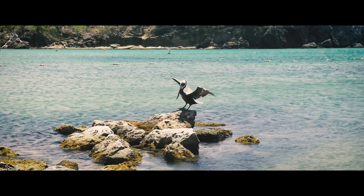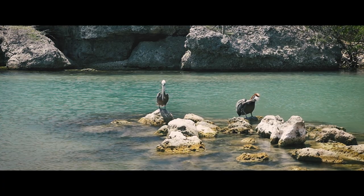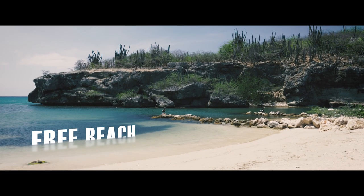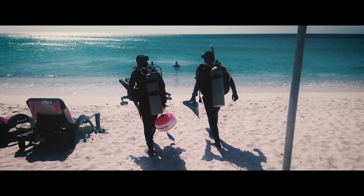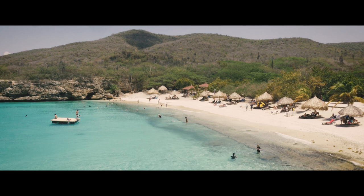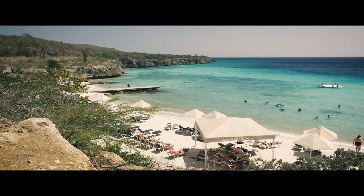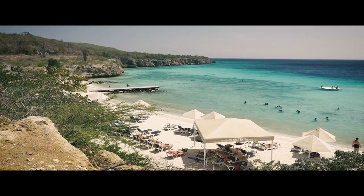In Curacao, there are beaches that are free, wild beaches, and if you want to go diving, you don't have to pay anything. You can just walk into the water. And some beaches you have to pay an entry fee. And when you pay this entry fee, you can use all the facilities, the diving facilities and everything, and that's covered in that fee. Usually it's around $5 to $10, and in total we spent around $30.